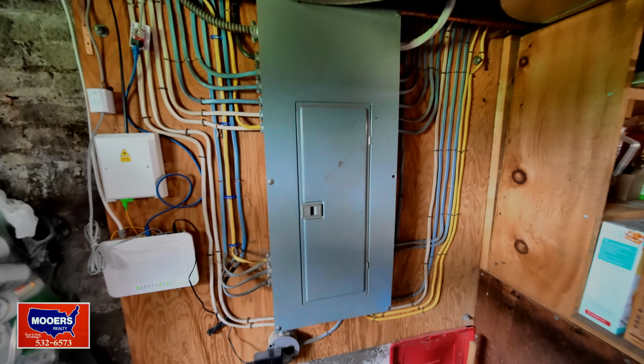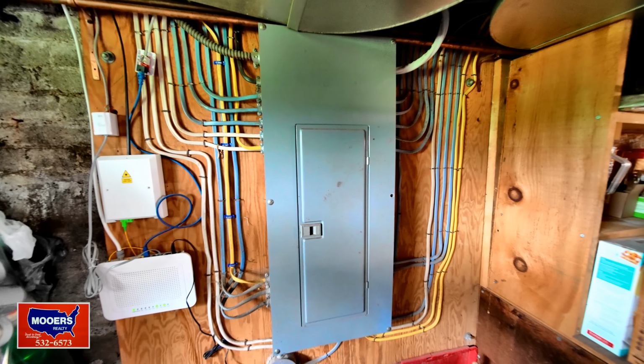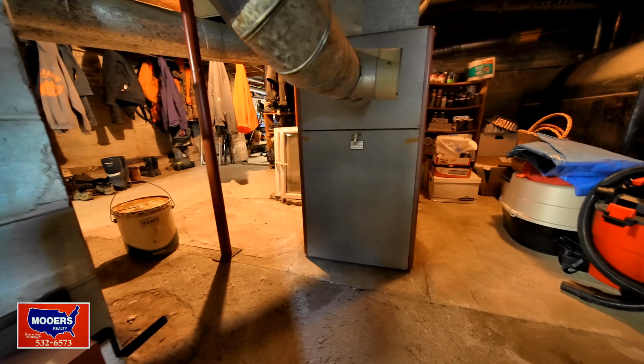I always get impressed with wiring. Look how nice and neat everything is systematic. That is not the case in a lot of houses that look like a spider web of wiring. Anybody in the audience know what this is? This is so you can clean your chimney on the inside in your basement. Smart.